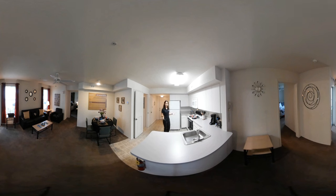This is our kitchen. As you can see, it's full-size as well. It's one of the largest kitchens actually in student housing here in Orlando. Included in the kitchen is our, of course, refrigerator with a freezer and ice maker, microwave, stovetop, oven. Over by me is the dishwasher, and of course, your garbage disposal.